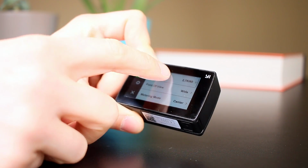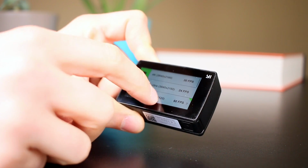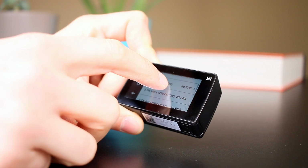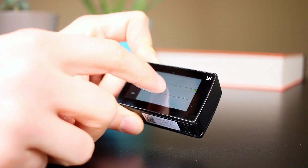Next up with the Yi, which I think is one of the standout features, is the controls themselves. It's a full-on touchscreen, very responsive. You could tell some touchscreens are a little bit sketchy. This one is just accurate. Wherever you touch, it's snappy, it's reacting well, and it's very intuitive. The menus, the settings, the options are all easy to find, easy to scroll to. Overall, it has an incredible user interface and great touchscreen control.